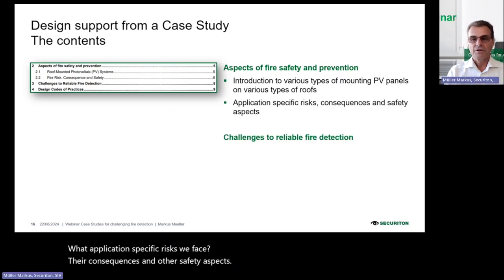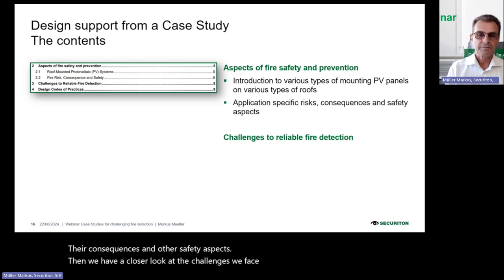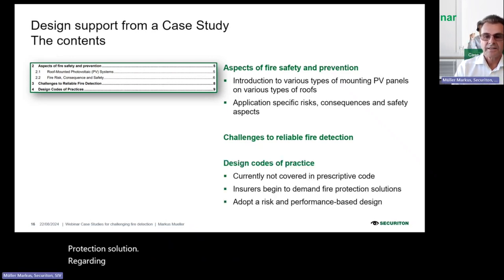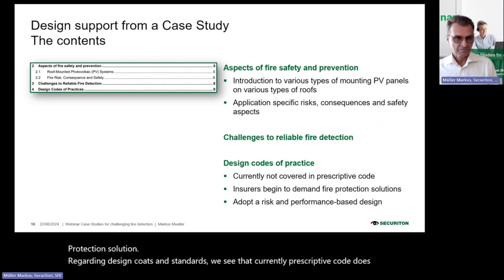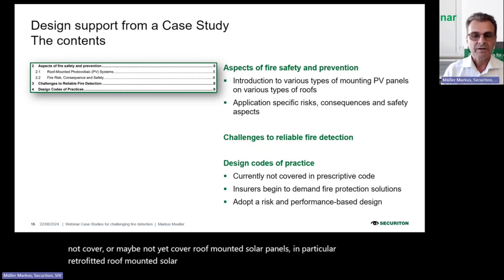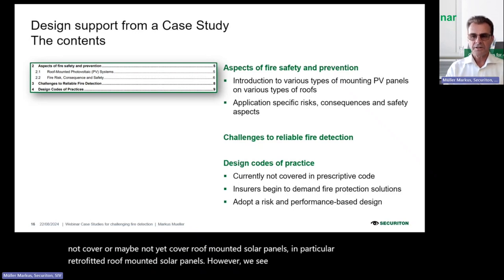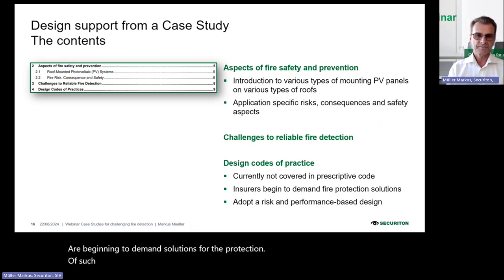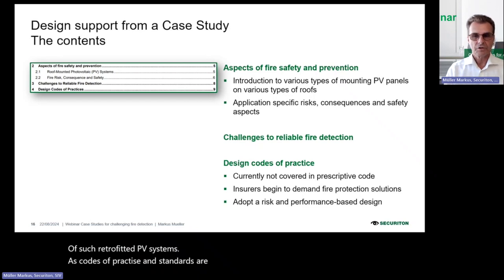Then we have a closer look at the challenges we face when designing the fire protection solution. Regarding design codes and standards, we see that currently prescriptive code does not cover, or maybe not yet cover, roof-mounted solar panels, in particular retrofitted roof-mounted solar panels. However, we see that insurers in different markets are beginning to demand solutions for the protection of such retrofitted PV systems. As codes of practice and standards are sparse, we have to adopt a risk and performance-based design approach.